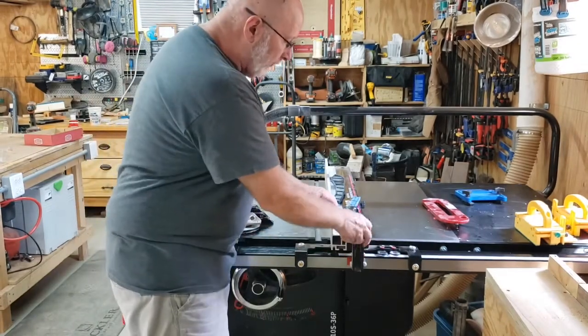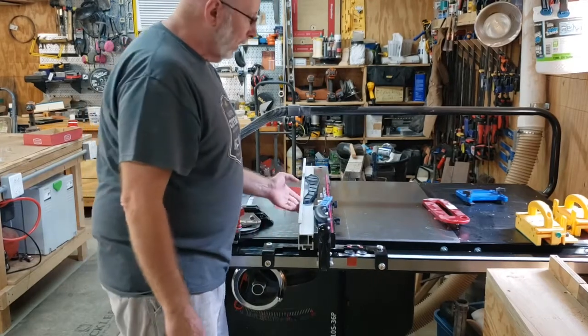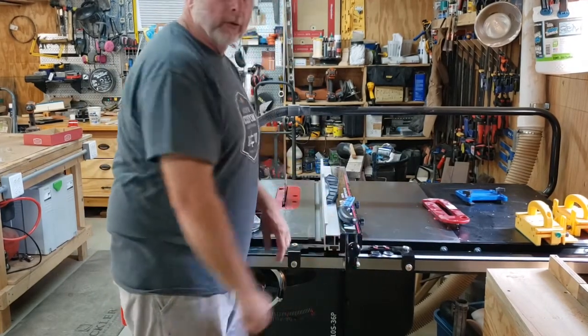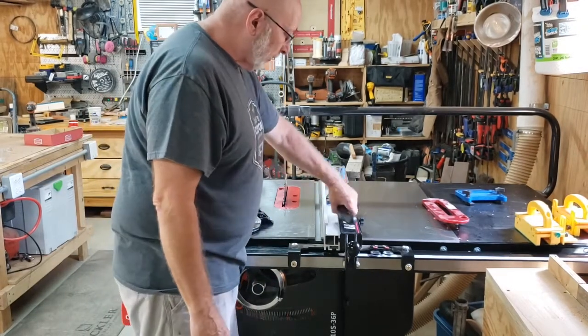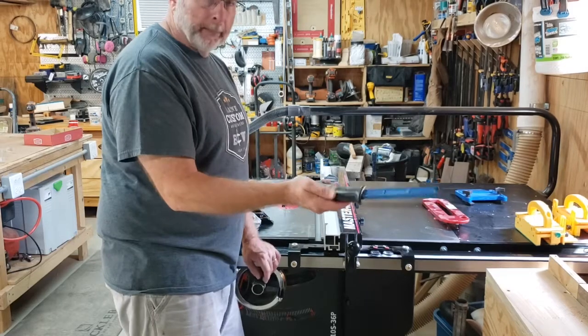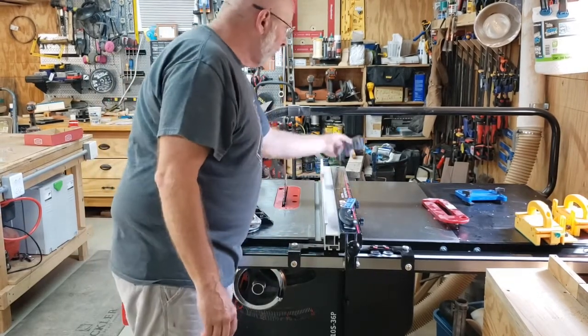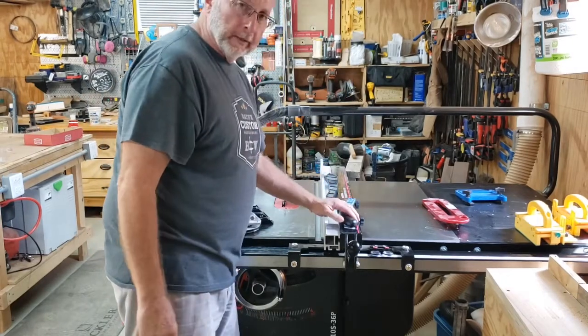One thing, it is very smooth. It moves just that smoothly. I'm barely touching that and it's moving along. It locks down very accurately. Very, very accurately. Something that I like about it is I want my push stick nearby. That's got a magnet. It's going to hold my push stick. This push stick came with it. I will use it, but I really like this one.